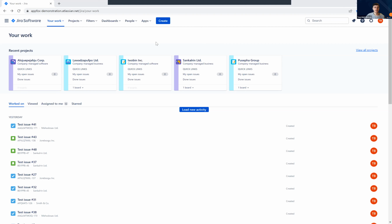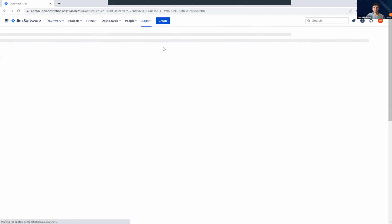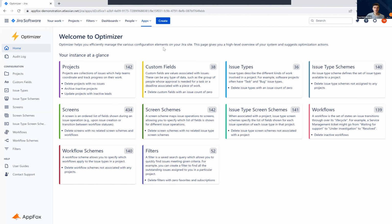So I'll just start off by mentioning that Optimizer is accessible in Jira in this top navigation bar just by clicking this apps drop-down menu. And you don't need to worry about non-admin users coming into Optimizer and making any changes they shouldn't be, because it's only visible to admin users. So if I click into Optimizer, this will take me to the home page. The goal of this homepage is to give you that high-level overview of your system.